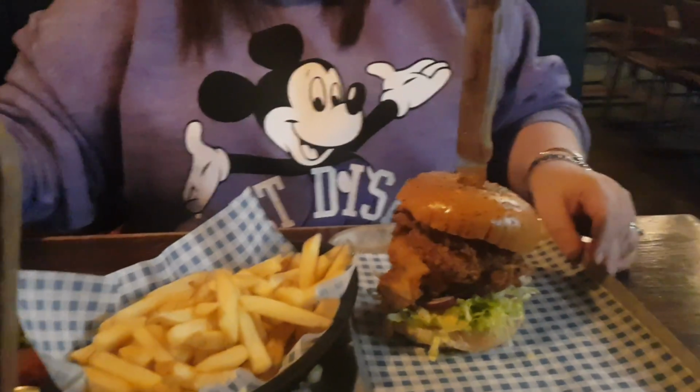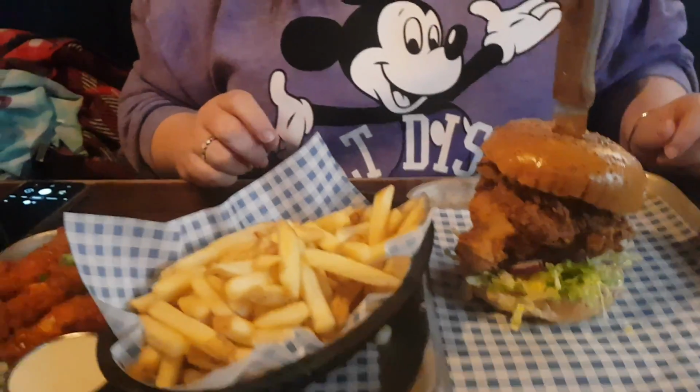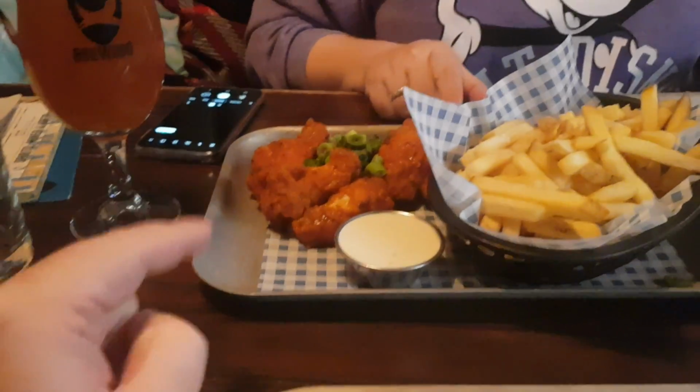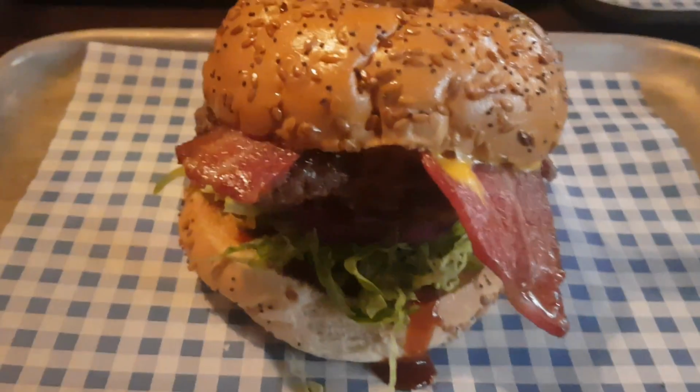While we sat here having our food, we found out Nolly's is closed for the day. They've got an event, haven't they? So they've decided to close a bit earlier. So we thought we'd just eat here tonight. And Gemma's got a buttermilk chicken burger. It's a Cluck Norris. We got some fries. We got some chicken wings because they're apparently nice chicken wings in here. And I got a Patriot burger. Looks good.